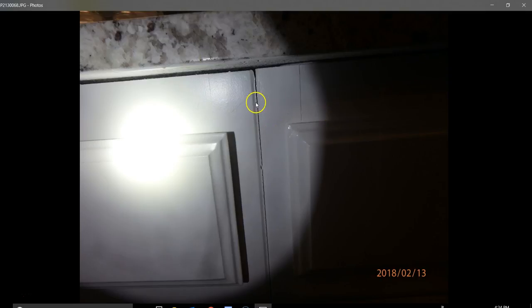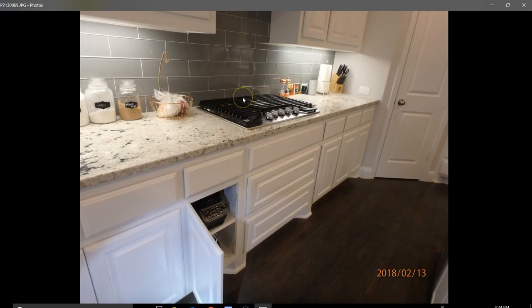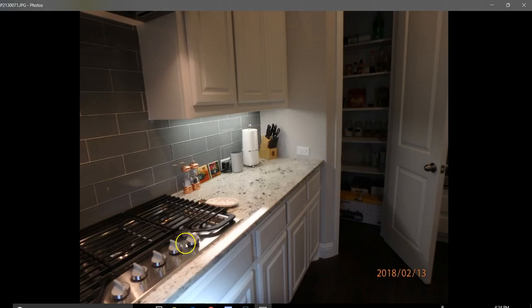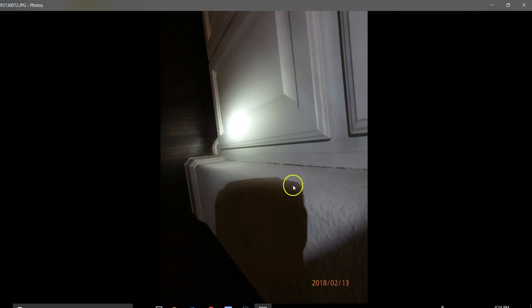This is a pretty good separation of the cabinet right here, so some caulking and painting there. Also caulking and painting, quite a bit in here. This is along the splash wall here. So just a bunch of caulking and painting in that kitchen.